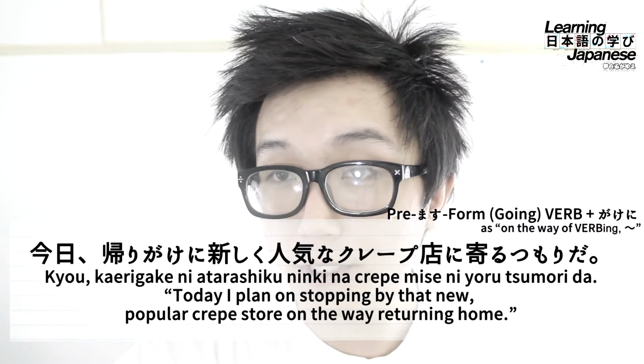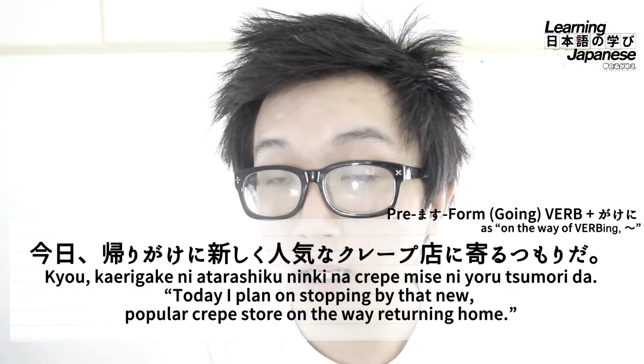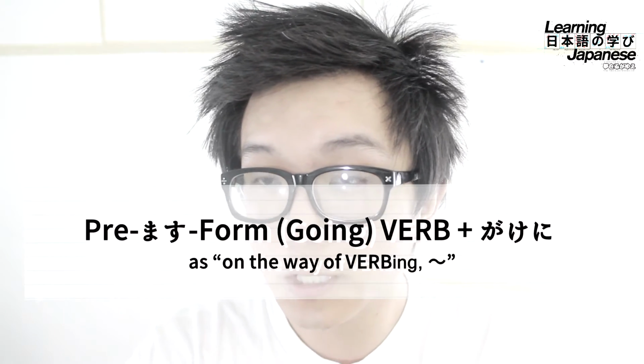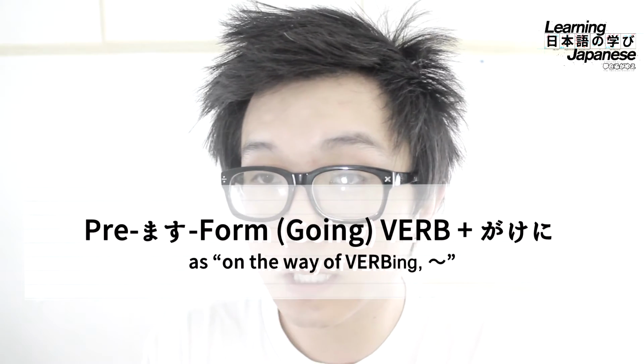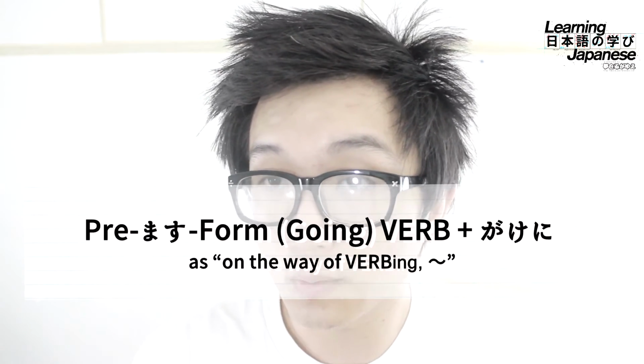So altogether, once again, we have Kyou kaerigake ni atarashiku ninki na kurepu mise ni yoru tsumori da. Okay, so those are three example sentences to show us how to use the grammar pattern that is gake ni plugged onto the masu-stem form of one of the going verbs to mean "on the way of." Okay, so that's going to wrap it up for this video.